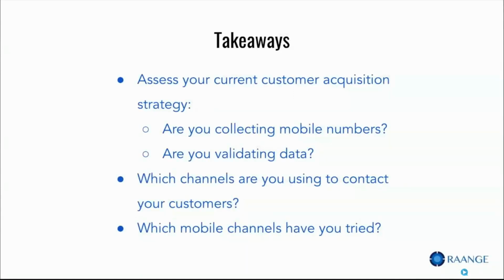And then a few takeaways. If you're interested in maybe taking some information back and investigating what's been working, what's not been working within your organization, one thing you want to look at, and a lot of brick and mortar brands fall within this trap, is just collecting email addresses, which is fine. But then if you want to implement a high converting mobile channel like SMS, you will need someone's mobile number and opt-in. So it's better to start collecting that information now or sooner rather than later.